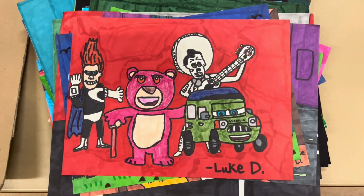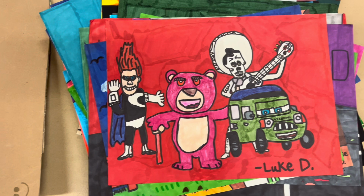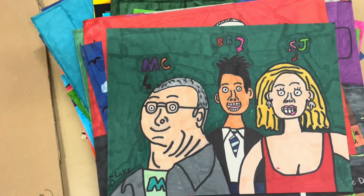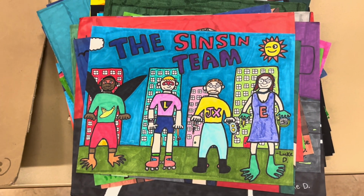Then a Pixar villain drawing. This is of Syndrome, Lotso, Ernesto de la Cruz, and Miles Axelrod. They have an actor drawing with Benjamin Bratt, Michael Caine, Scarlett Johansson. And then here's the last drawing I want to show you guys.